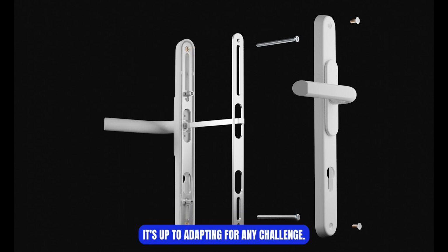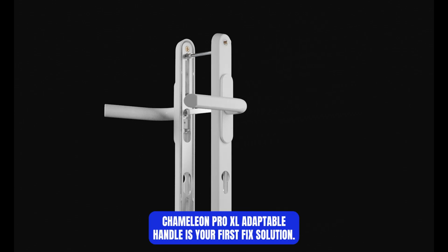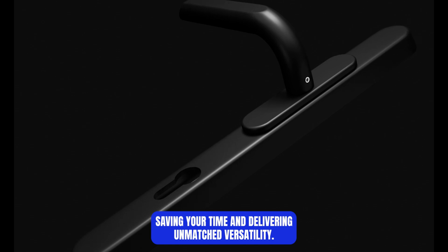Looking for a handle that's up to adapting for any challenge? The Chameleon Pro XL Adaptable Handle is your first fix solution, saving you time and delivering unmatched versatility.